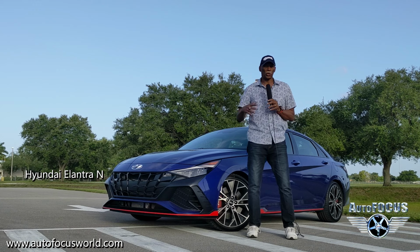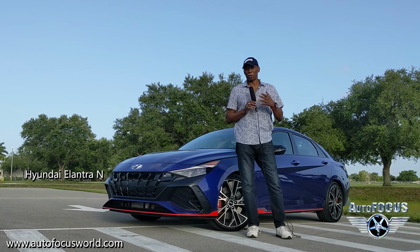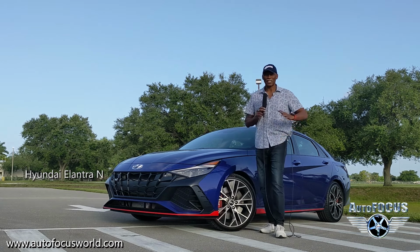So we're going to jump right into the test drive, but I'm really going to focus on three things that make this vehicle so unique, so special. Let's get it started.